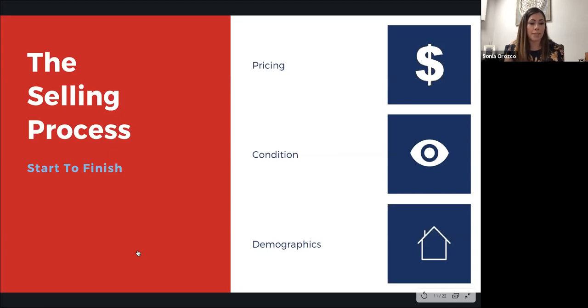You want to go into detail on the importance of pricing, the importance of why the condition has to do with pricing, and then obviously the demographics that their property has: 3 bedrooms, 2 baths, a pool, a large lot, whatever it is. You want to make sure that you're comparing apples to apples when you're doing your pricing. So that's one of the first things.